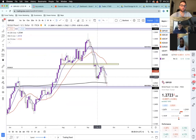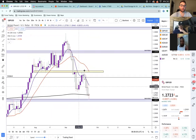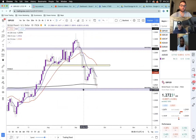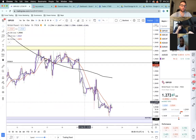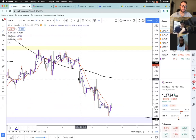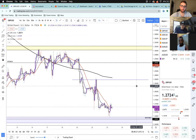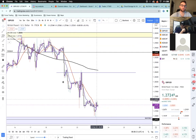As we come down to the daily time frame, it has obviously been very bearish, and we're coming into, again, this support level. We're right at this 200-day moving average. But before we consider any sort of reversals or anything like that, we would need, at the minimum, to break this level all the way up here. So until this level is broken, we're maintaining our bearish bias. We're looking for sell opportunities.